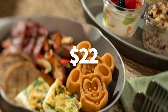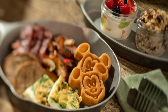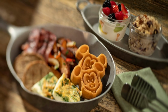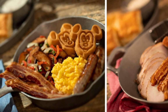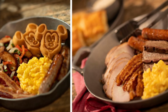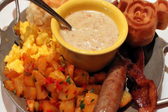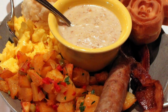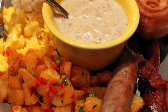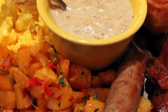The Heritage skillet is house-made buttermilk cheddar biscuits and sausage gravy with Mickey waffles, scrambled eggs, country potatoes, hickory smoked bacon, and pork sausage links, so lots of food there. The Carnivore is the house-made buttermilk cheddar biscuits and sausage gravy with scrambled eggs, house smoked ham, oak smoked beef brisket, hickory smoked bacon, and pork sausage links. So a ton of meat there. And the lighter side skillet is Bircher muesli, which is basically Swiss oatmeal, fresh fruit and yogurt with egg white spinach frittata, turkey bacon, turkey sausage, country potatoes, and Mickey waffles.